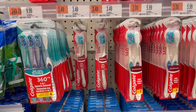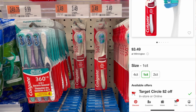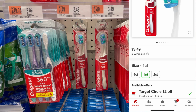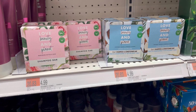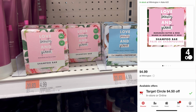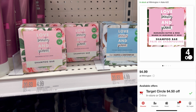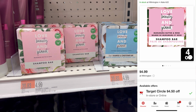The first item is the Colgate Optic White toothbrush. This toothbrush is $3.49, and if you scan it in the Target Circle app, this is what you're going to see. There's a coupon for $2, so you get it for $1.49. Next item is Love Beauty and Planet, and they have a shampoo bar, which is interesting. So if you want to try this product, if you've never tried it before, it's $4.99, and there is a coupon for $4.50. So you get it for like 49 cents. Worth grabbing it to try it.